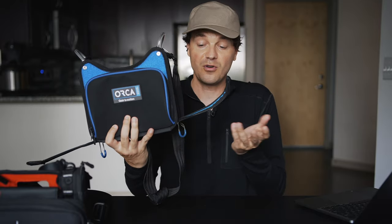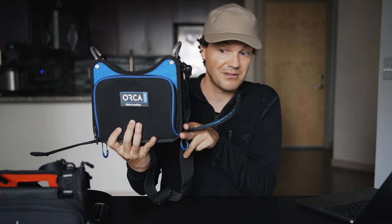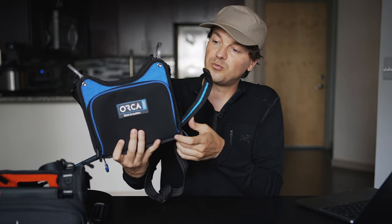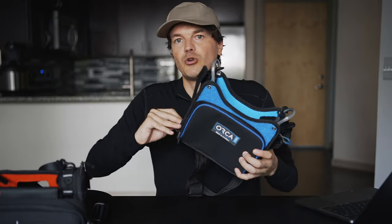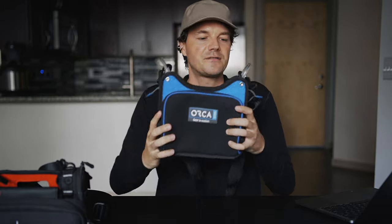So you have to decide for yourself if you like that or not, and if it's your bag, then maybe you can also cut it off. If this is something you would do, I wouldn't do it. But maybe this is something that Orca bag could improve, to have something better to get access to your XLR cables.